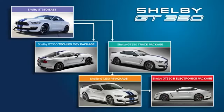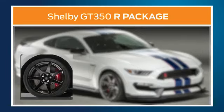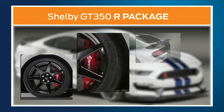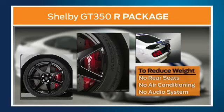Okay, now we take the gloves off. This is more real race car stuff. The GT350R has all the Track Pack content plus lightweight carbon fiber wheels, which save 50 pounds compared to aluminum wheels. Ultra high performance 30 series Michelin Pilot Sport Cup 2 tires, some special and unique chassis tuning, a carbon fiber rear wing, and a more racing oriented design for the front splitter. Then to reduce weight even more, this car has no rear seats, no air conditioning, and no audio system.